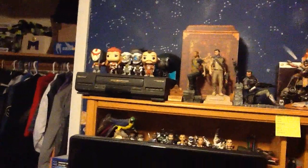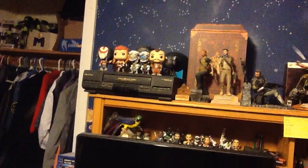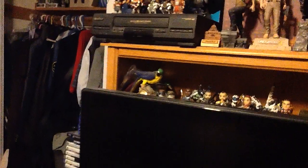So, I collected a few pop figures. Got Fallout 4 ones, Horizon Zero Dawn ones, and it's pretty cool. And oh, in case you're wondering, that little parrot, that's a small clock that Ian gave me. So yeah, I've kept that. It's really nice.